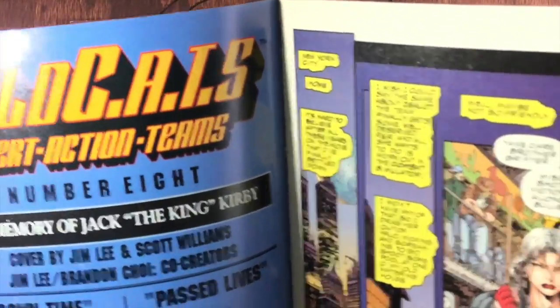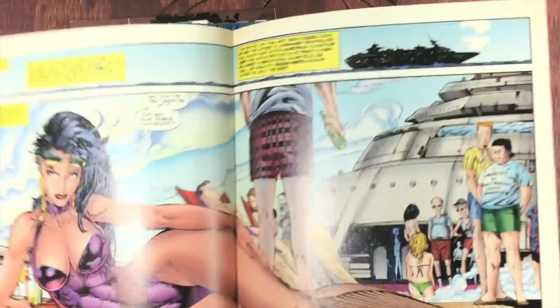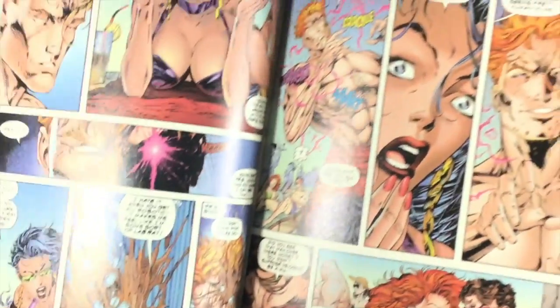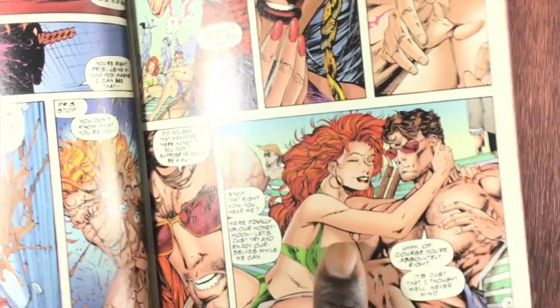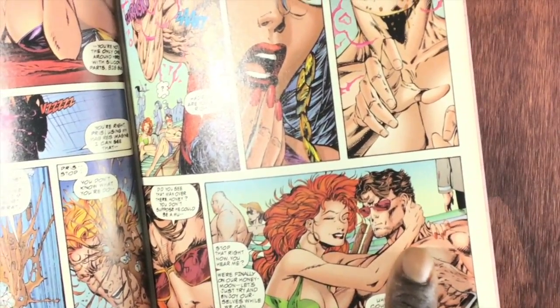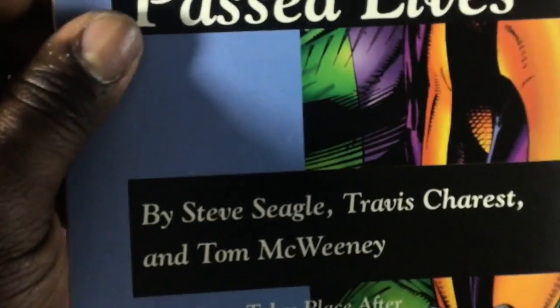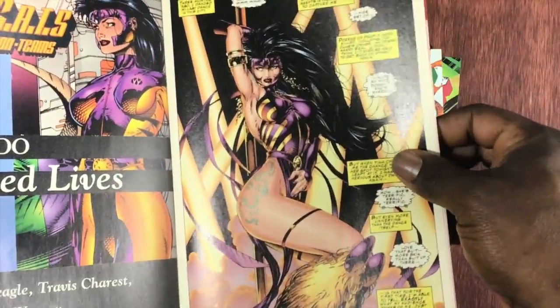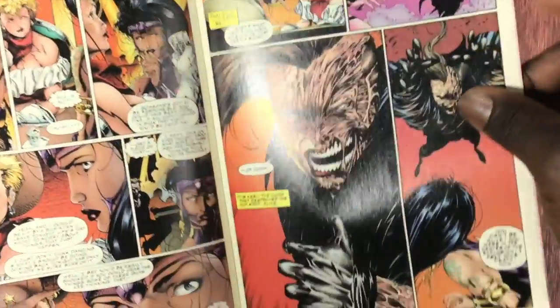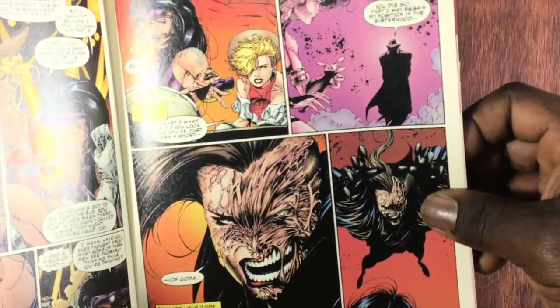Okay, so Killer Instinct is finally over, but it's just no story. Just stuff looks cool. And here's a cameo by Jean Grey and Cyclops. So it's okay. But see here, Travis Charest has a backup story in number 8. And again, you see him getting better and better.